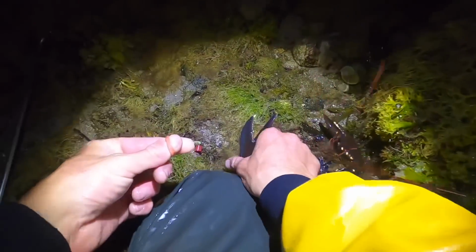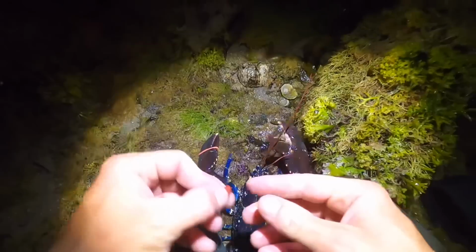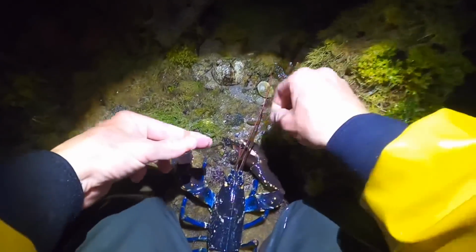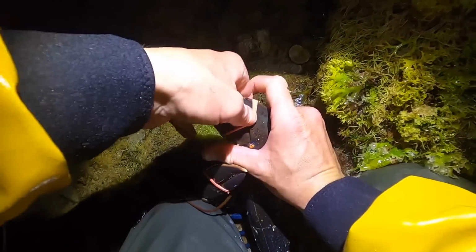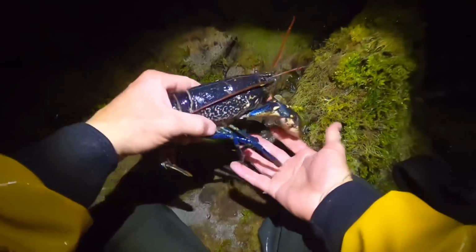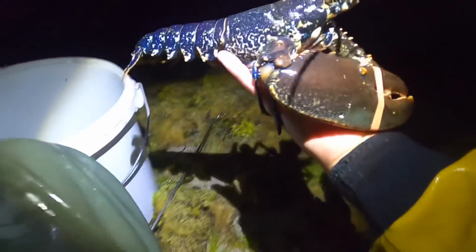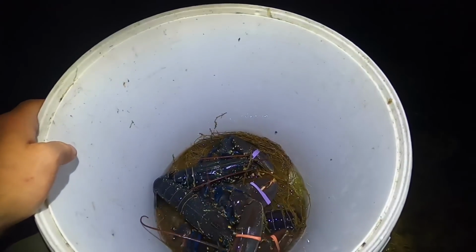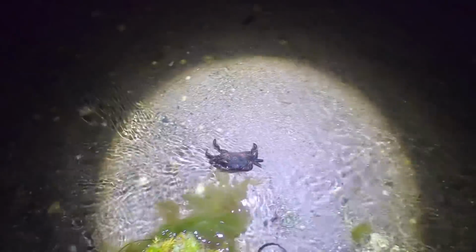Usually I've been picking up sort of one lobster if I'm lucky, and that was before the little tides came. There we go. Just shows the grounds have been replenished and there is plenty of seafood to be taken, that's for sure. There we go. Third lobster of the night and we still got holes to go, baby. Three lobsters down, three males as well. Male lobsters. That is awesome to see.